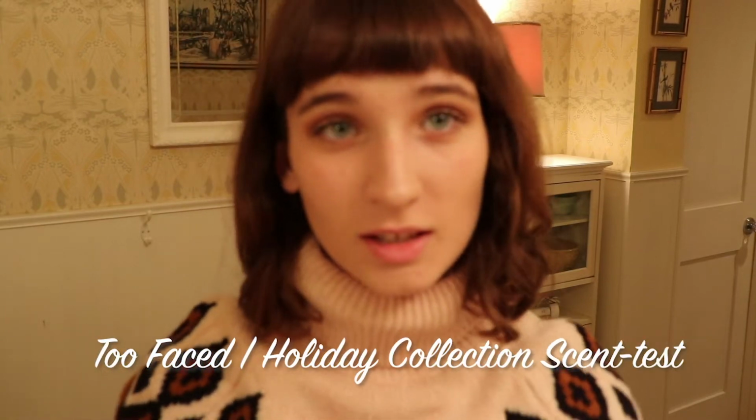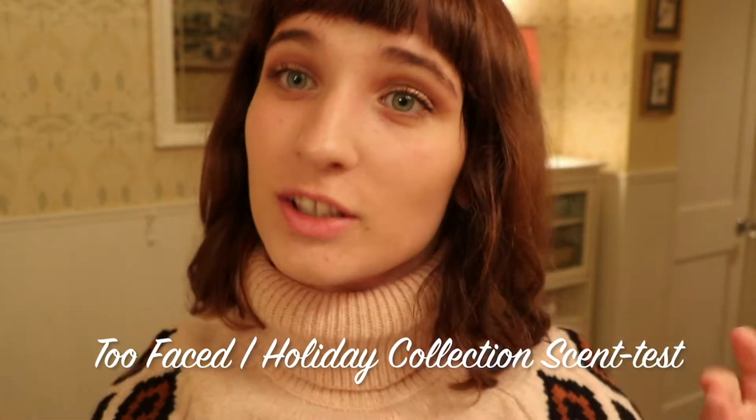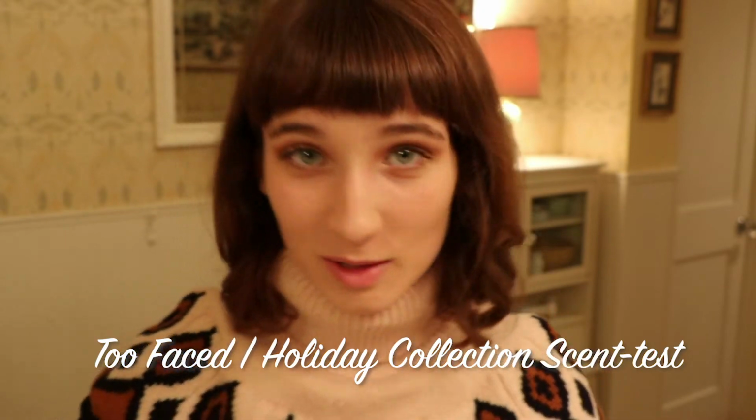Today we are going to be testing the Too Faced Holiday Collection to see if these lipsticks really do smell like the real thing.